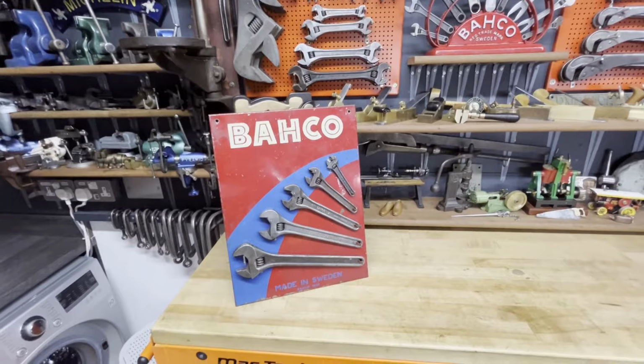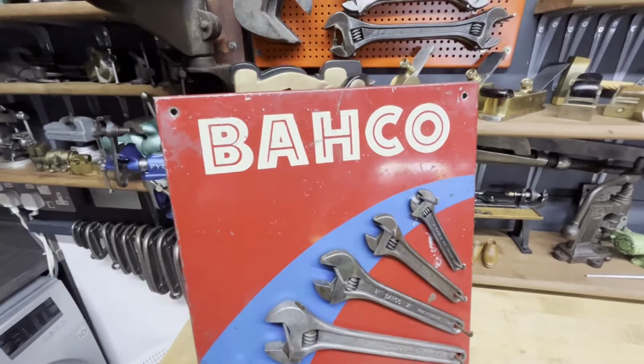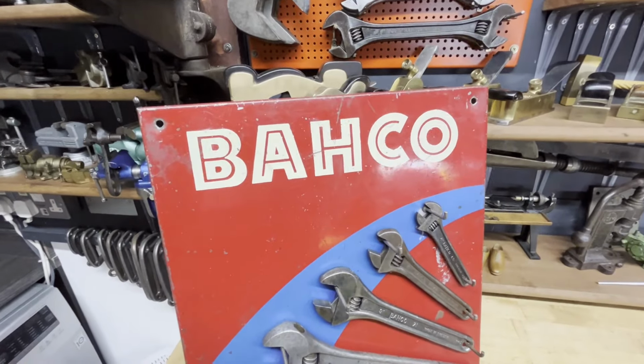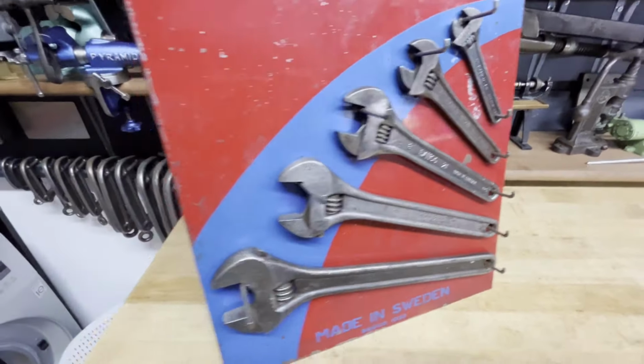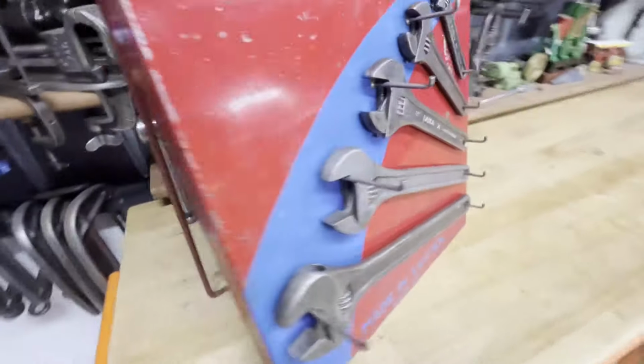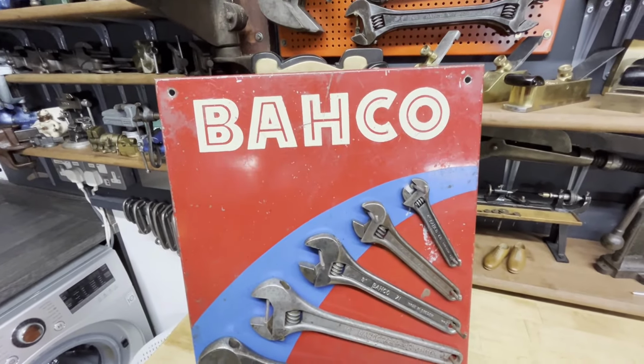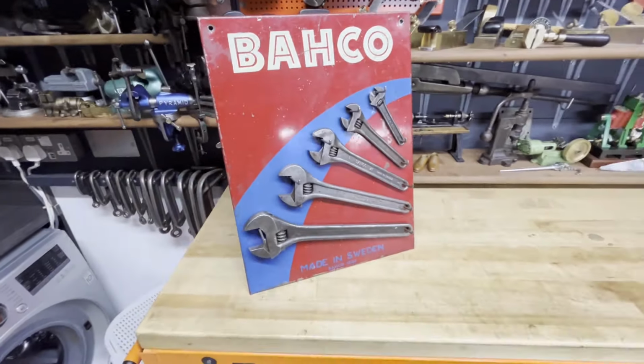Right, so the last two items which I picked up quite recently, which is a wonderful 1940s steel display with its original legs. A really nice five spanner display, early vintage Bahco, so really, really nice display.